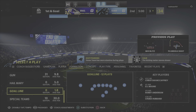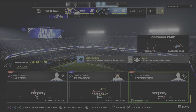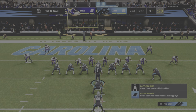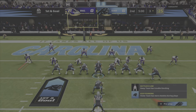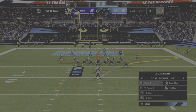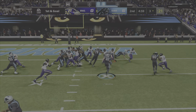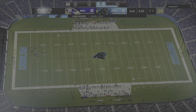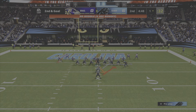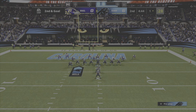6-0 our score after 1. It looks like a jumbo set with 3 tight ends here for 1st and goal. McCaffrey. And they'll bring him down after just a short pickup. Extra bulk up front for 2nd and inches. 3 tight ends.